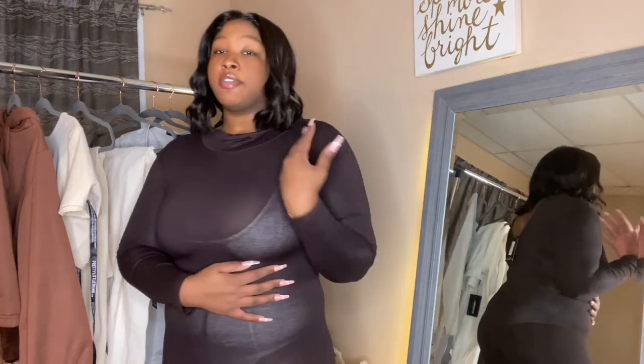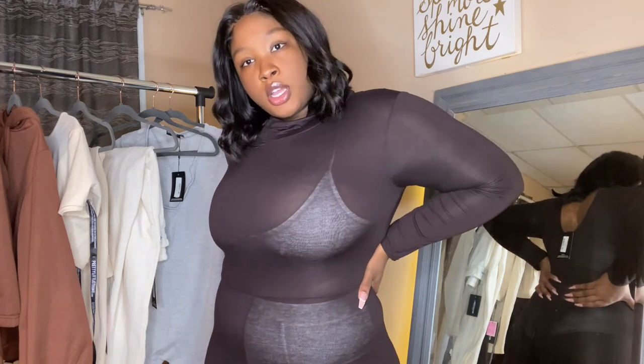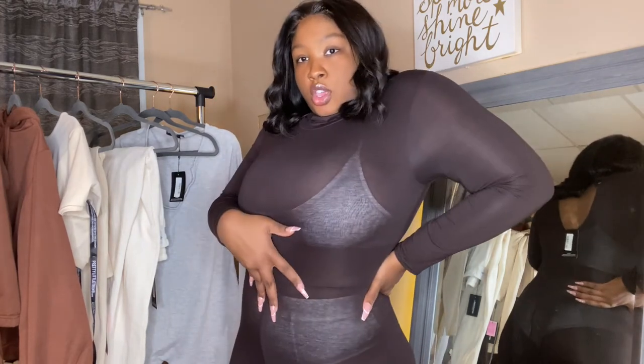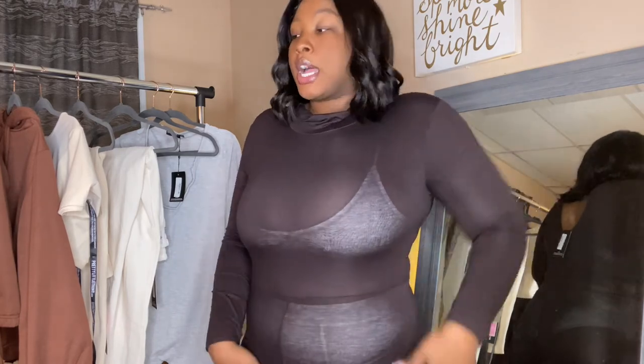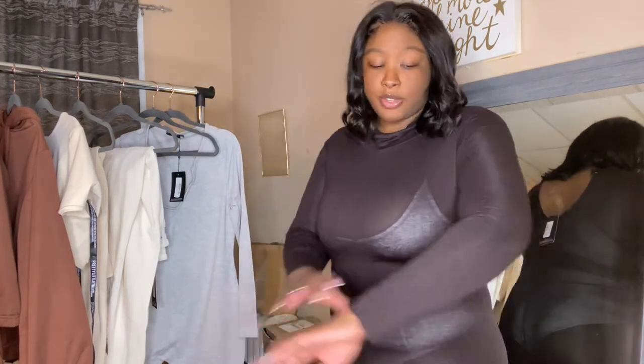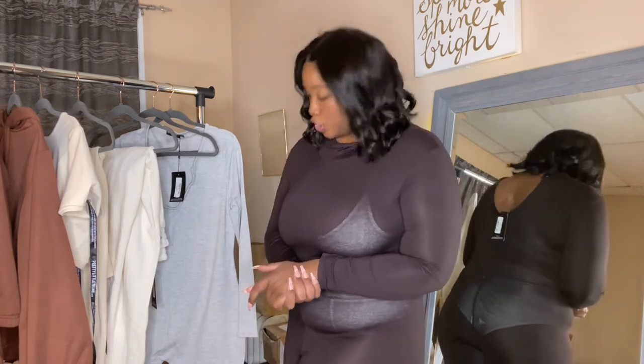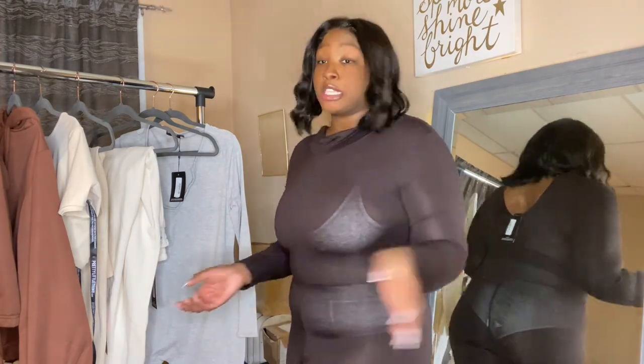I mean, you can see everything under here, so it's not really giving body the way it's supposed to. It's not, but I love it. I will definitely style this a few different ways. Just, you know, definitely not with white undergarments for sure. All right, but let's get into our last piece and then we're done.